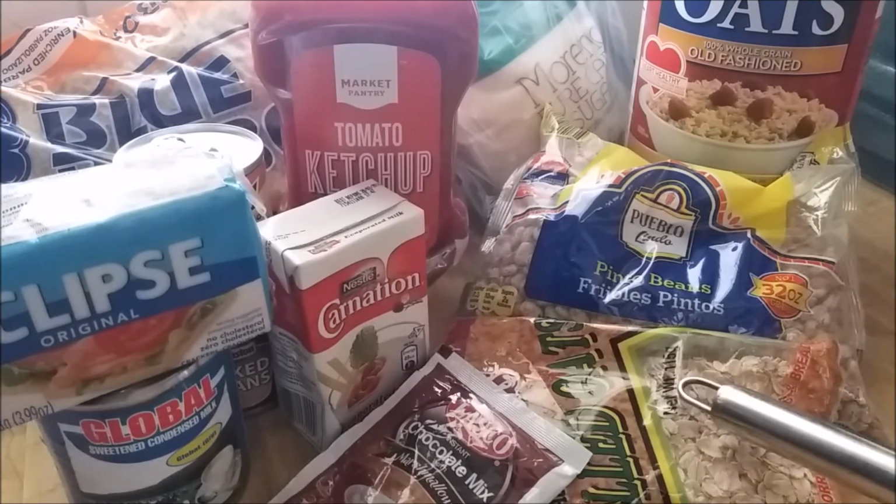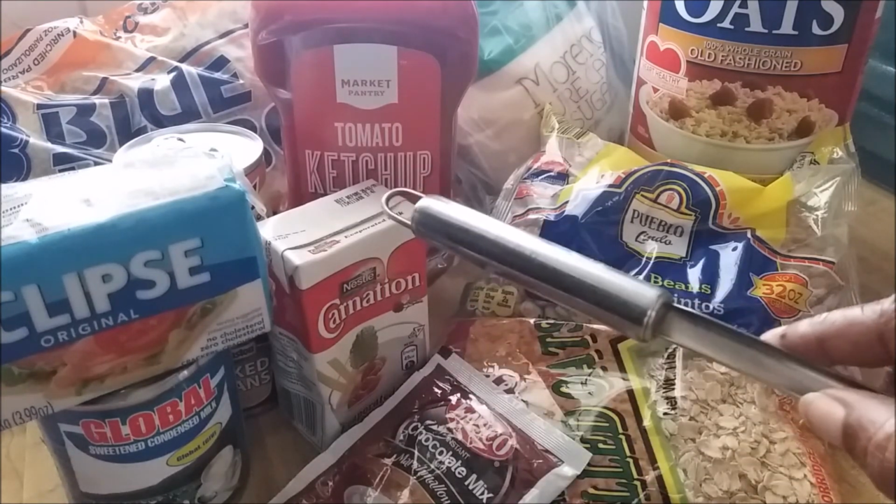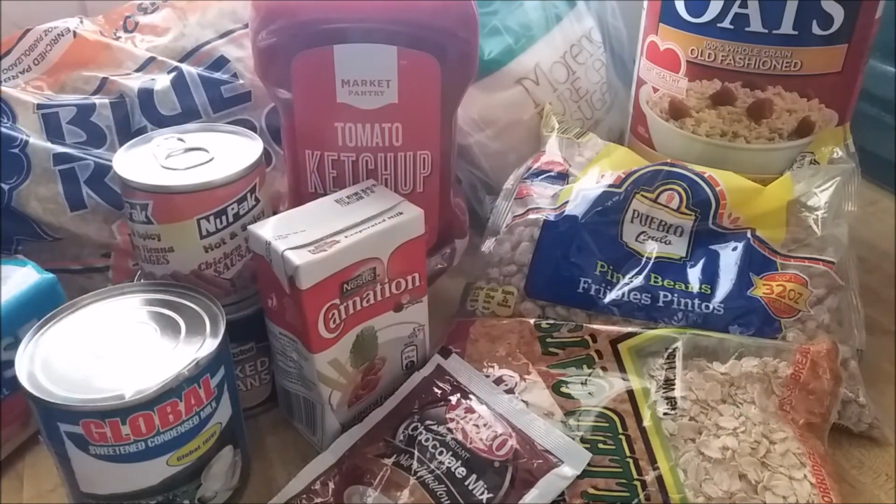This is a pack of rolled oats again. This is a chocolate mix, evaporated milk, Nestle Carnation. To the back here, I cover that up. Let me just move this up a bit. This is some crackers here, and this is some condensed milk.